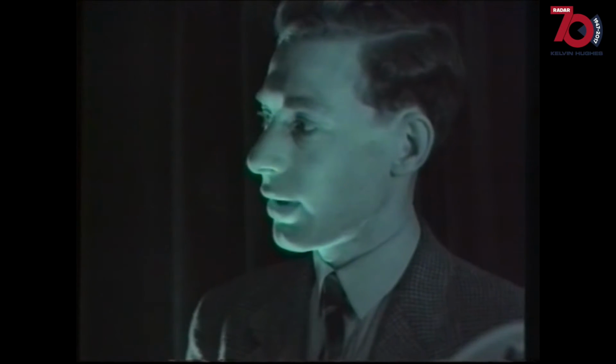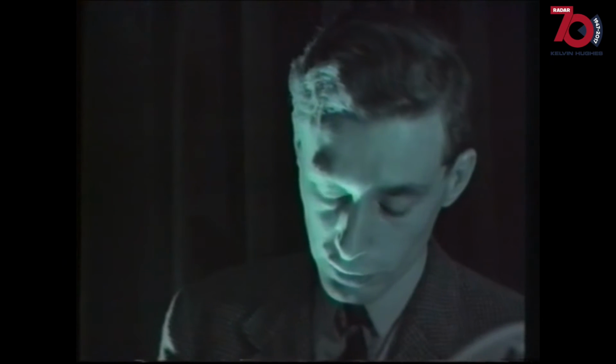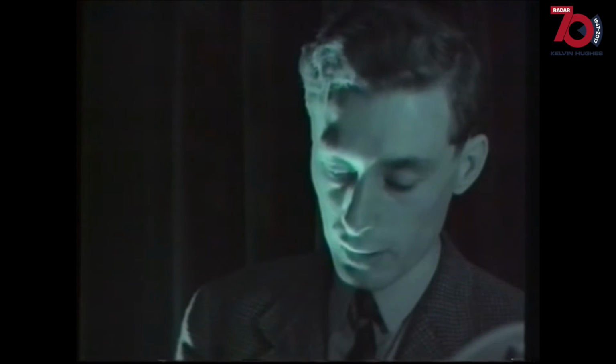Now let's see the picture it paints of our immediate surroundings. The shortest range is variable from 1 to 5 miles. This is the picture we get at 1 mile. You can see the banks of the river on either side, and shipping in the river itself. The center of the tube face represents the ship's position, and it shows us lying alongside the jetty.